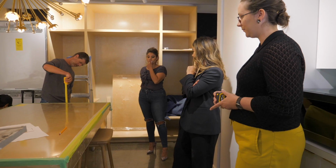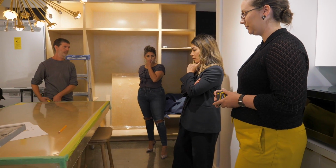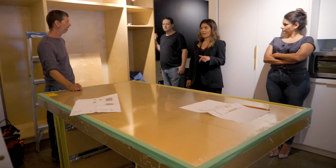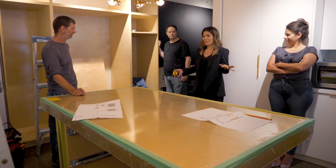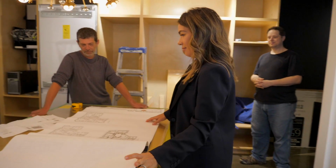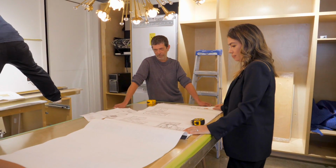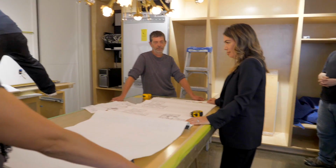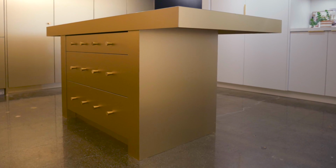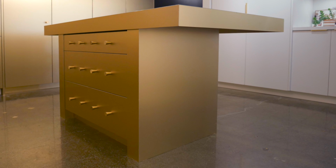Now let's talk about this island. I have to admit that when this was getting installed, I was actually a little bit nervous that the island top was too big. Even though we planned this out, we know how much space we need. I just want to see if we were doing a drawing review. Yeah. That's nice and comfortable. Okay, well, let's install it. Now that it's been sitting in the office for a few days, I love it.